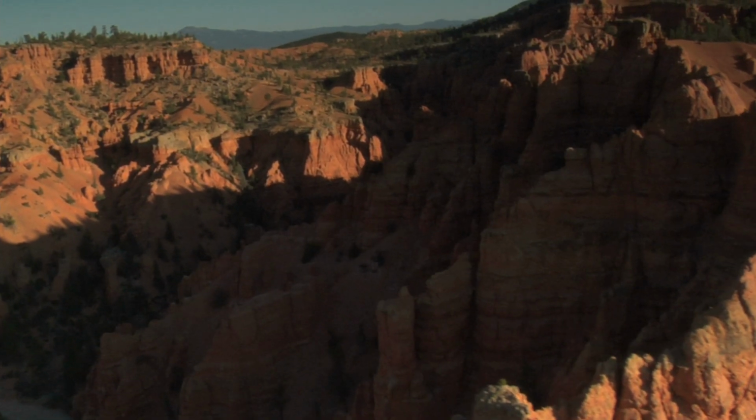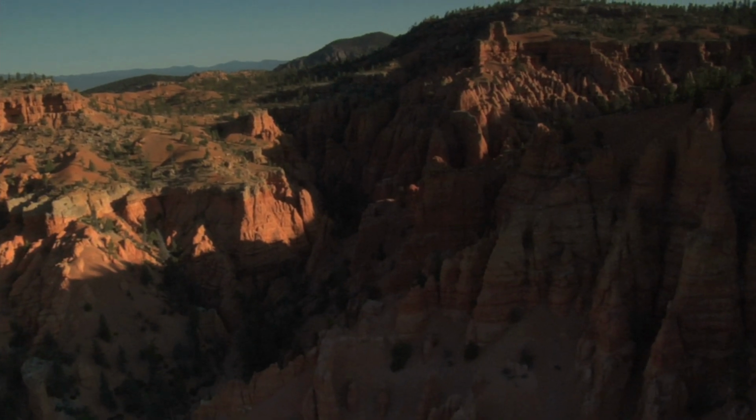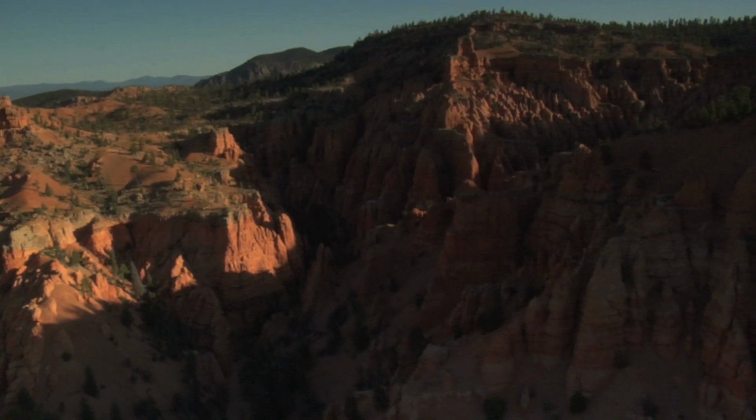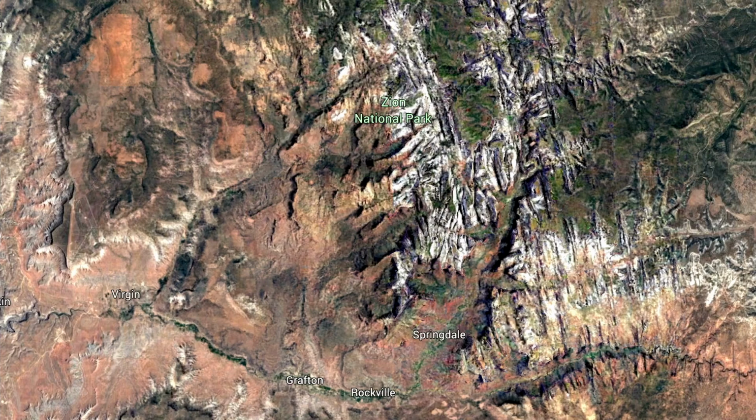Zion Park is one of our favorite places to be. It's home to the famous Narrows, which is a deep red and tan canyon about 2,600 feet deep that is continually eroded by the blue and green Virgin River.